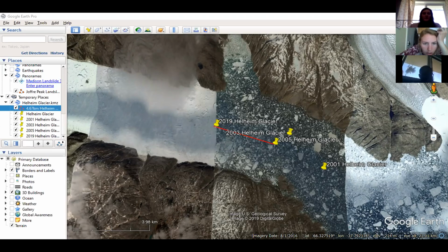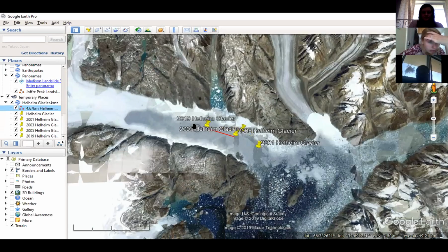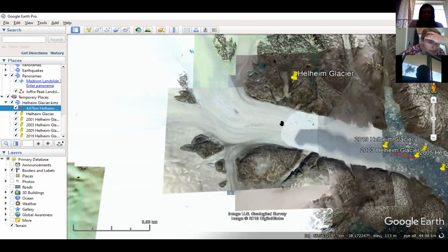Oh, you know what? I don't think we're far off. I got 4.67 or something like that. But it says on Wikipedia, Helheim Glacier accelerated from 8 kilometers per year. Oh, I think we're way off. Yeah, that's kind of what it's looking like. We're way off. Its speed increased from 8 to 11 kilometers per year between 2001 to 2003.